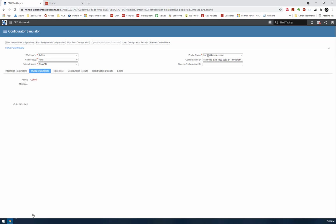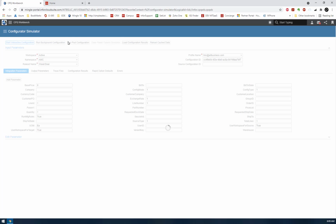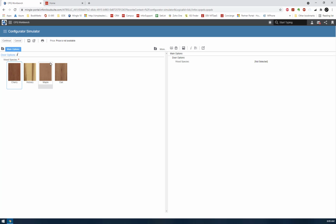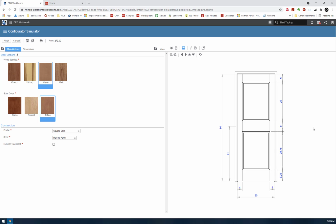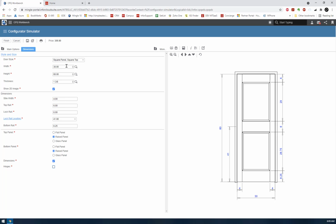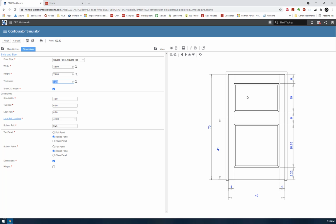Let me go to a different model here. And we'll go to, let's say, the door. We're using this one because it's good for dimensions. Here, we'll choose some wood, stain colors maybe, and actually let's take a look at the image as we're doing it. So we've got the image that the customer can see, or customer service. I can go ahead and make some changes here. Let's say the dimensions, I want this to be 40 instead of 30, and this is going to be 70 instead of 80. This will re-render the drawing here.